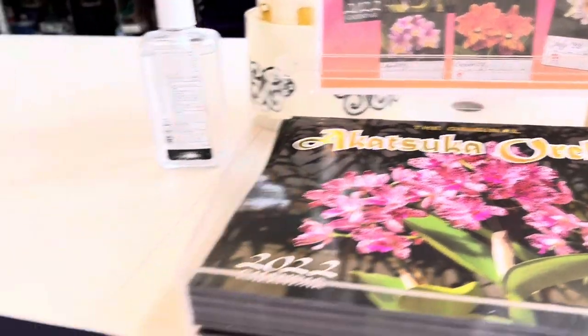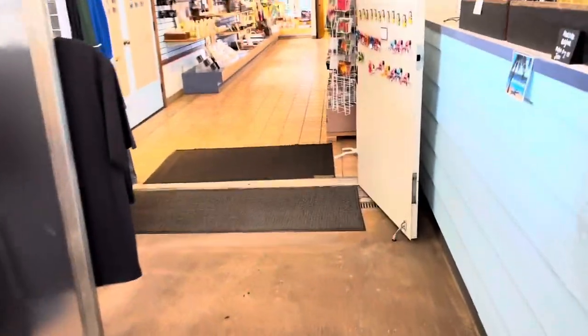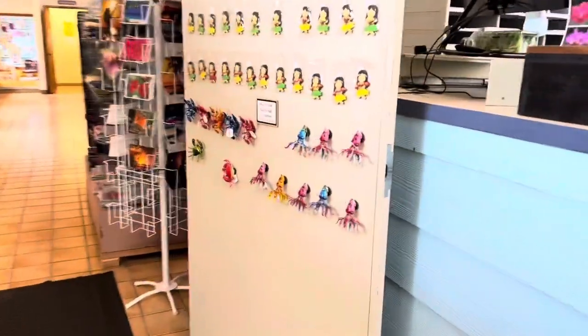Besides orchids and plants, they also have their own little gift shop with lots of souvenirs to take back home with you.